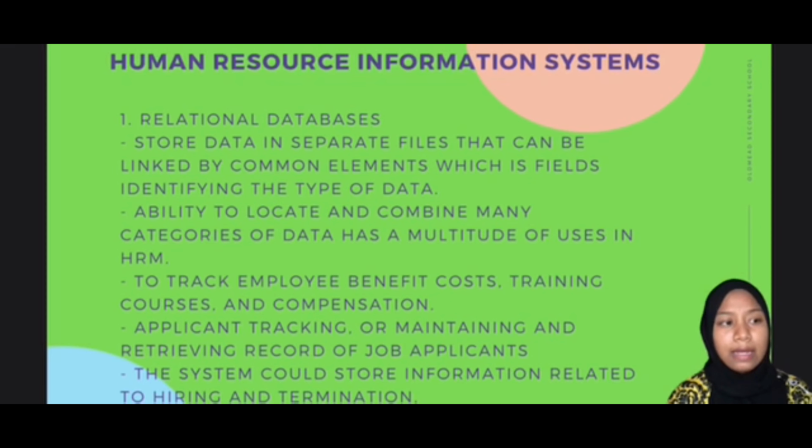Dalam topik ni dia terbahagi kepada dua, which is relational databases dan HR dashboard. Okay, dalam relational databases is about store data in separate file that can be linked by common element, which is field identifying the type of data. Ability to locate and combine many categories of data has a multitude of uses in HRM.